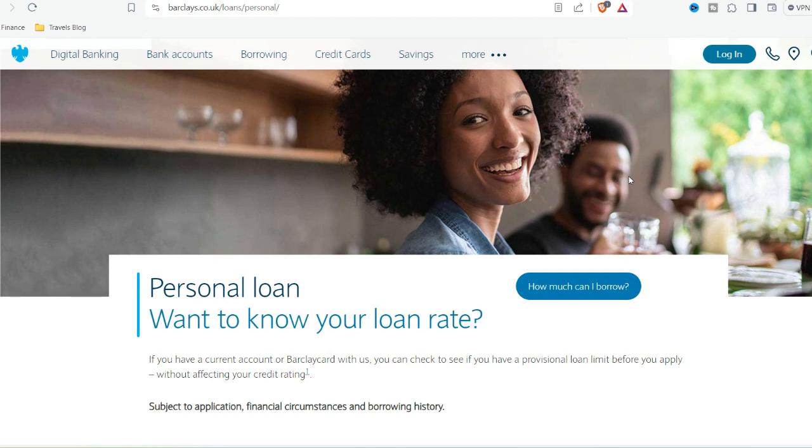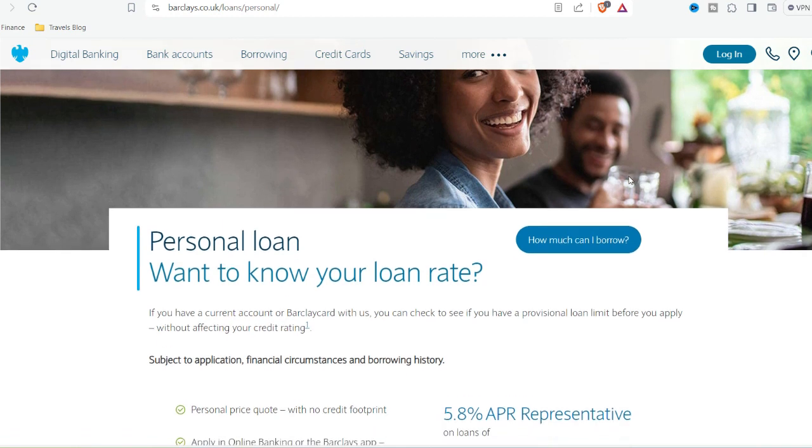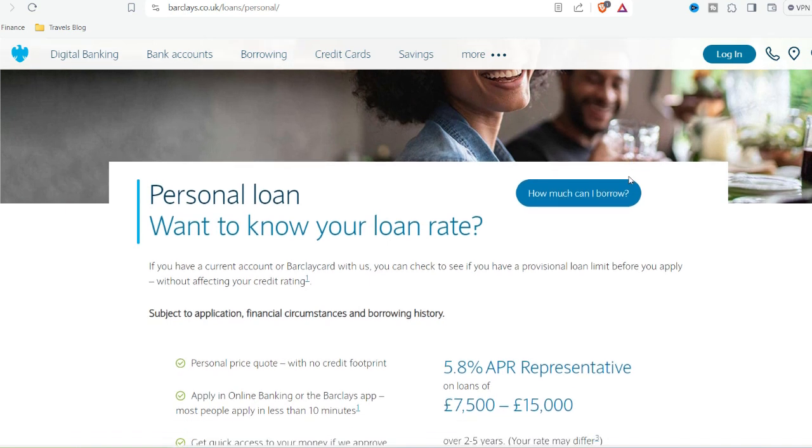On the other hand, in order to submit an application for a loan from Barclays, you must either have a Barclays card or a current account with the bank. It is important to keep in mind that if you are contemplating taking out a loan, it is prudent to borrow only the amount that you require and to repay it as quickly as possible, based on the amount that you are able to comfortably afford to repay each month.